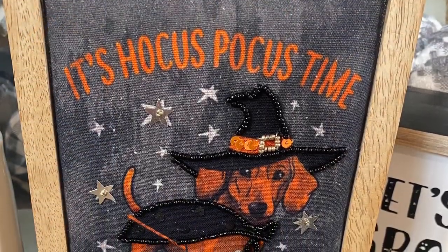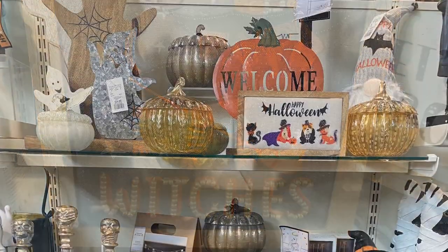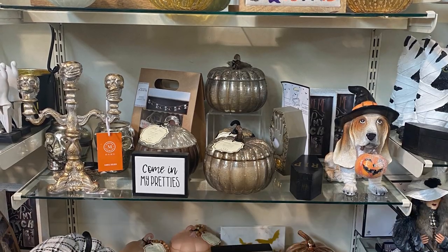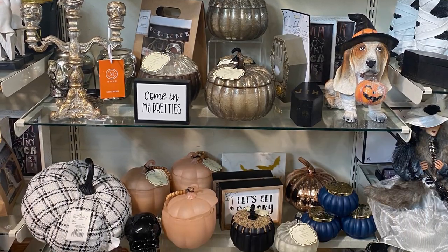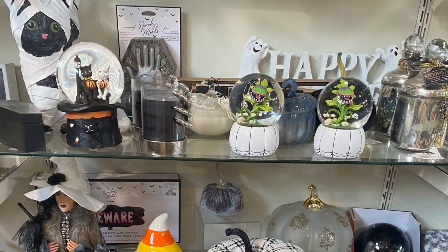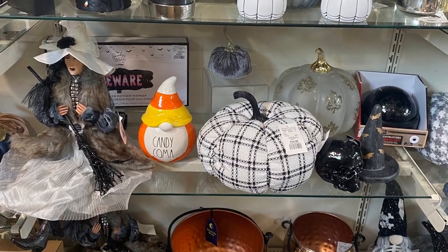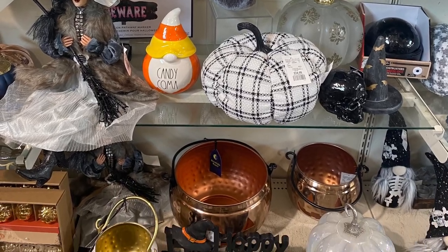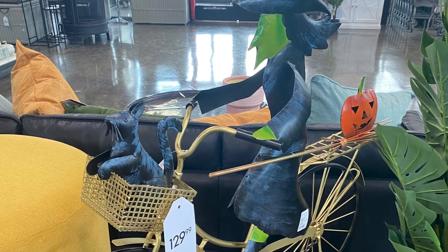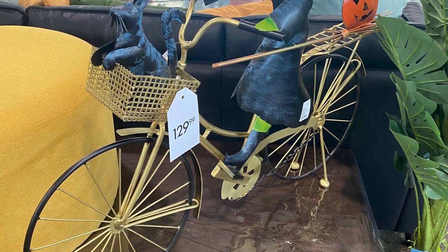Great sign here. It's Hocus Pocus time with the dachshund. Another great sign, Happy Halloween. Another one of the dogs, so cute. He's trick-or-treating. Some more snow globes, and there was witches as well. That pumpkin was a good size for $14.99. And this was really expensive, $130, the witch on a bike. She has a broom, jack-o'-lantern, her cat in the basket.